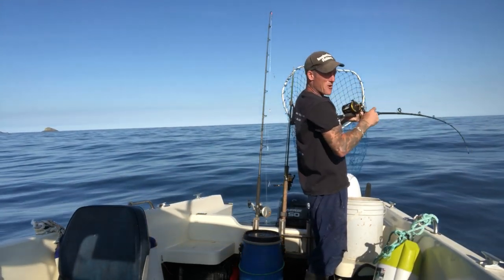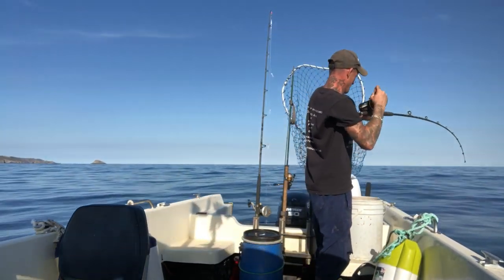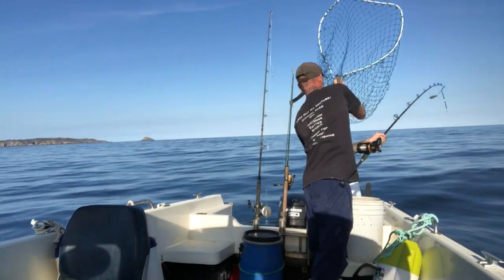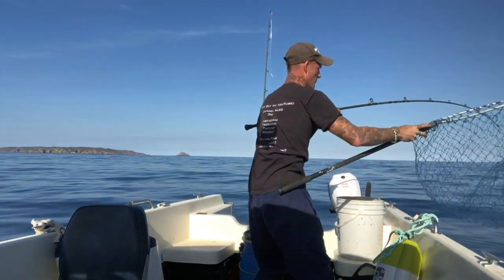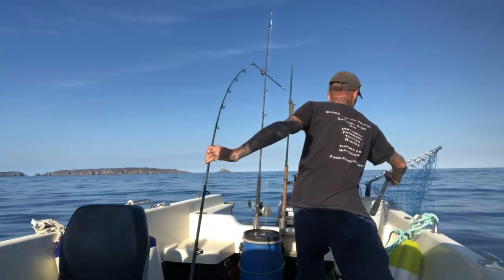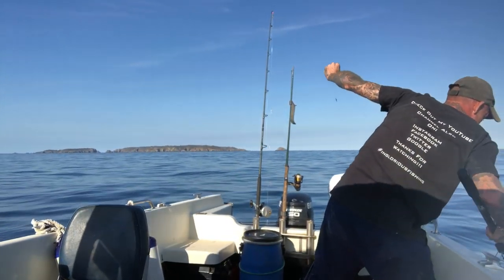Big turbot, big brill, big flatty. I don't want it to break. It's a big ray. It's a big ray, guys. It's a big blonde. Guys. Hope I don't lose it, guys. And it's in the bag.